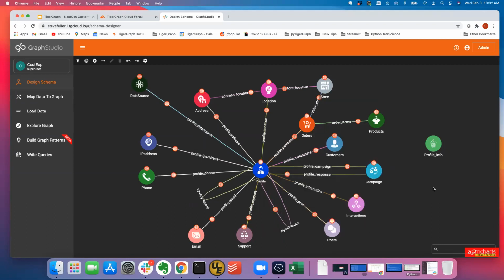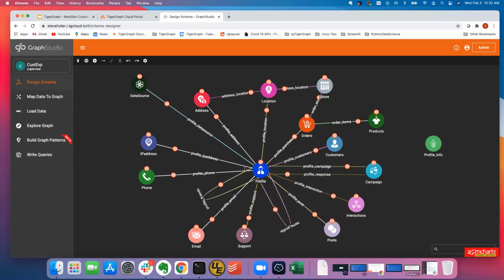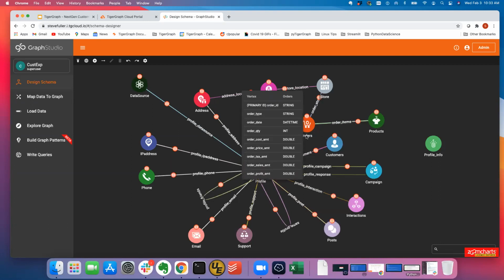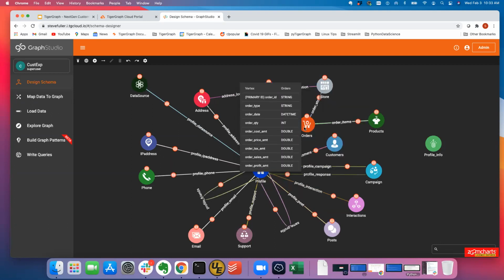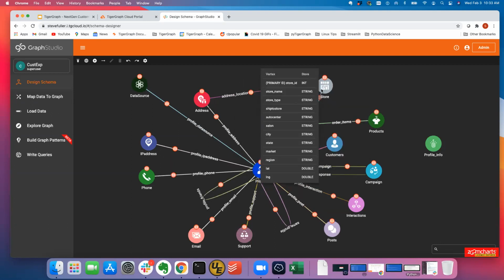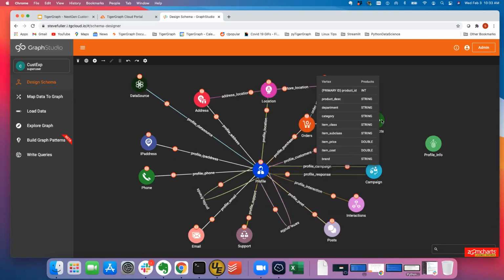And then we also have a vertex for campaigns. This is for outbound and inbound marketing. You will do a marketing message, create a campaign, and now you want to track if somebody responds to that campaign. And then last but not least, we actually now have orders. Any orders that someone has purchased, the store that they purchased it from, and the products that they purchased when they made that order.